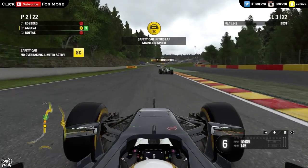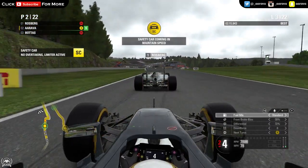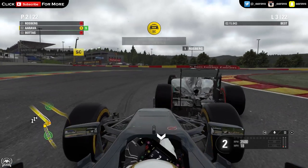I either let him back past and also lose 2 positions, or just continue like this. And so I just decided to continue like this, but a bit of a weird glitch, so I'll have to see if that's something that's come up for other people. Let me know if it has for you. But anyway, we get on to the end of lap 3.